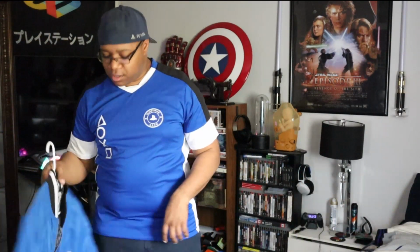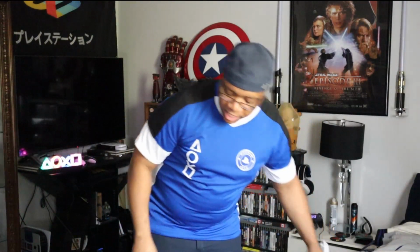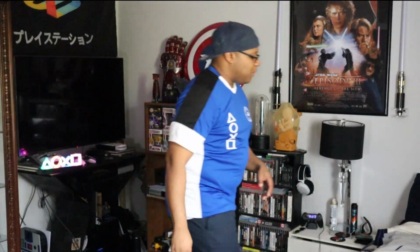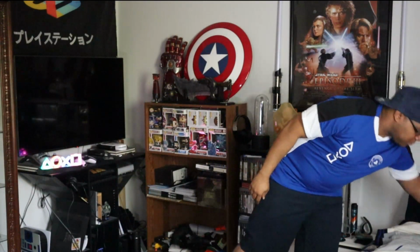This one is also a bomber jacket with a good color scheme, and it's actually inside that you'll see the PlayStation symbols, so that's pretty awesome. And this one is actually similar to the first one that I showed off, but its colors are kind of inverse, and there's that. And now we have the varsity jackets.